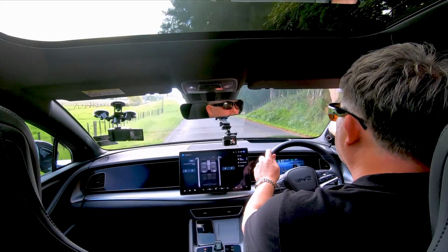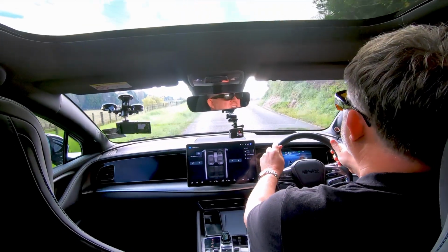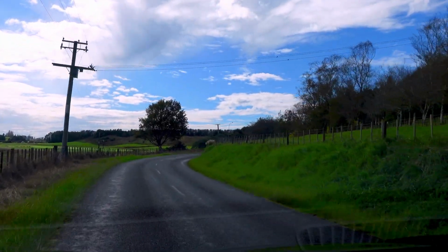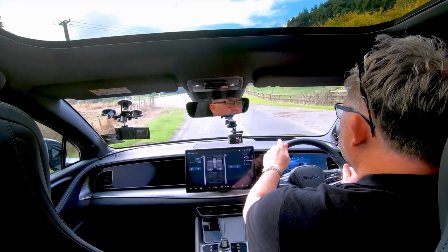Side pillars are quite large, would also block a little bit of view. But I've already done a little bit of tight reversing, and I just relied on the cameras and the blind spot monitoring, and that was all good to go. I also like the blind spot warnings coming up on the mirrors, and also coming up on the heads-up display when there's something close behind you or on the side.